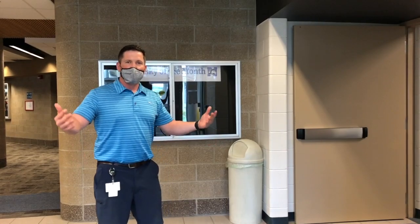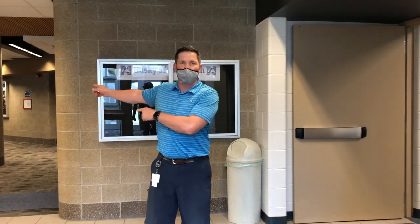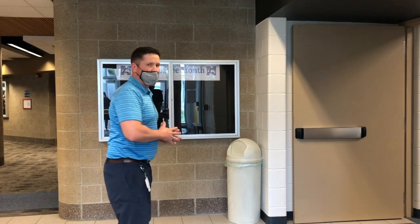This year, our main hallway is one way. So if you come in this entrance, we all have to go this way, even if your classroom starts over there. We're doing that to keep our traffic flowing and to help keep you safe. So I'm going to go right when I go in the hallway.